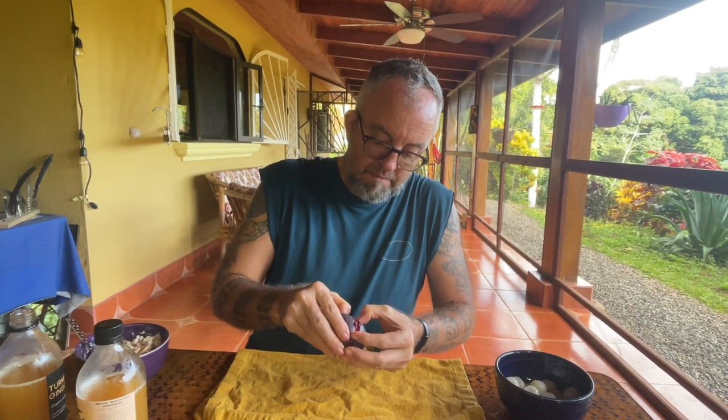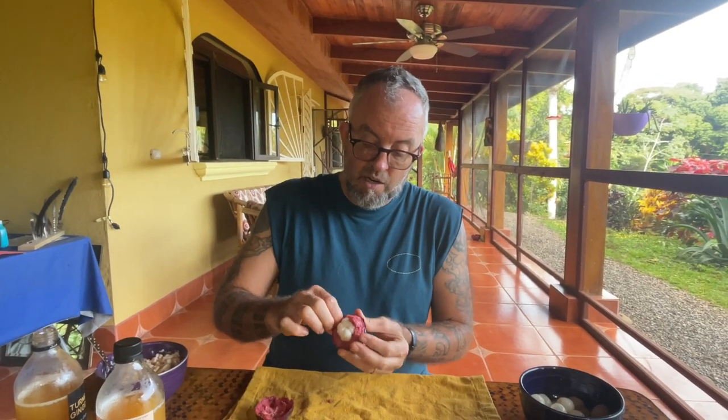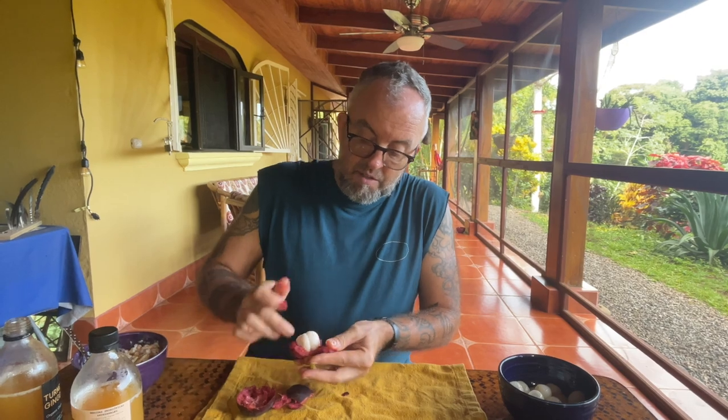Sometimes you can't, no. There we go. So that is the shell, which apparently has some pretty good medical, or medicinal, benefits, I should say. And that's what they call the aril, A-R-I-L, and that is the edible part. It's like a little, I don't know, pumpkin? Something like that, a little white pumpkin. And so you can see.